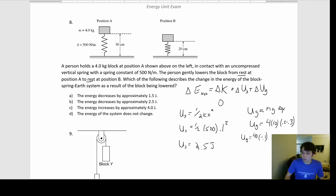And then we multiply that together, so our change in gravitational potential energy is negative 4. Sorry, not 0.4, just 4, my bad. Okay, negative 4. There we go. All right, so we gained 2.5 joules of spring energy, but we lost 4 joules of gravitational potential. So add it all up. Negative 4 plus 2.5, that's a decrease of 1.5 joules of energy. So this system lost 1.5 joules of energy. All right.